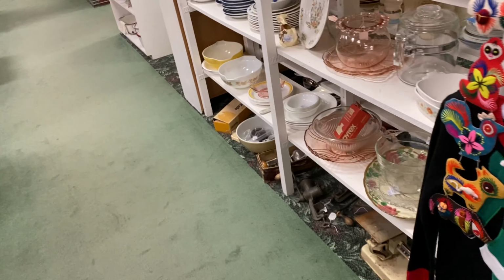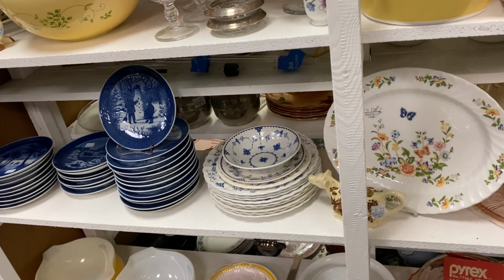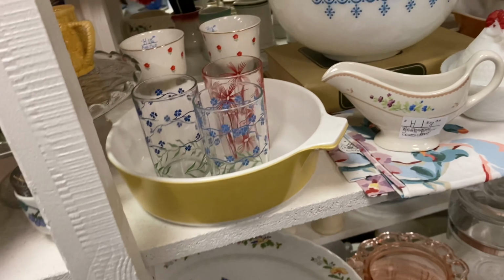Go through the same booths twice, Christy, because I'm getting confused. Oh, these ones are cute.